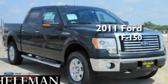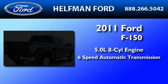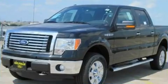This is a brand new 2011 Ford F-150. It has a 5.0-liter, 8-cylinder engine, a 6-speed automatic transmission, and 4-wheel drive.